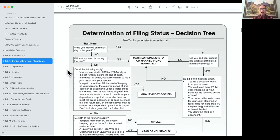Determination of filing status. Here's the decision tree. So here you start in this corner. Were you married on the last day of the year? Everything's important for the last day of the year. That determines so many things, like how old you were on the last day of the year. So December 31st is an important date.